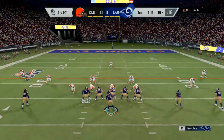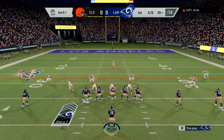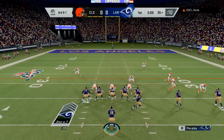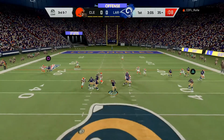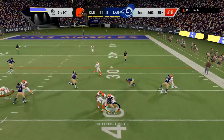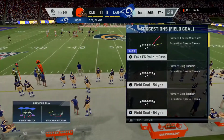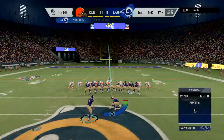So third down, they need to get to the 28 for a first. Here's Goff. He gets it to Gurley, complete. And he'll lose yardage on the play back at the 37-yard line. 4th down now after a loss of 2.